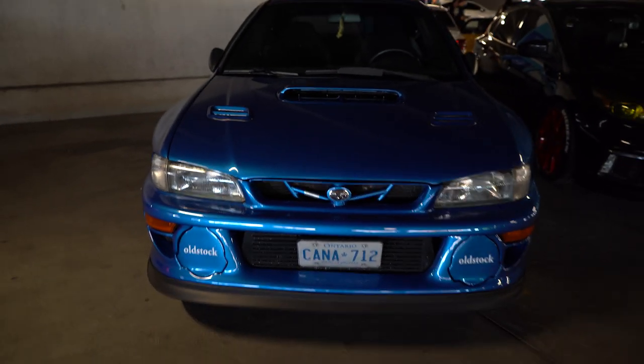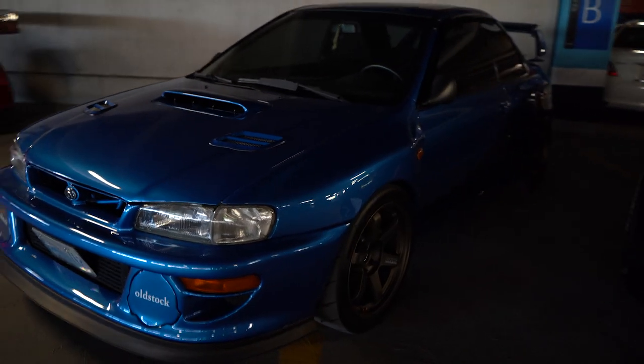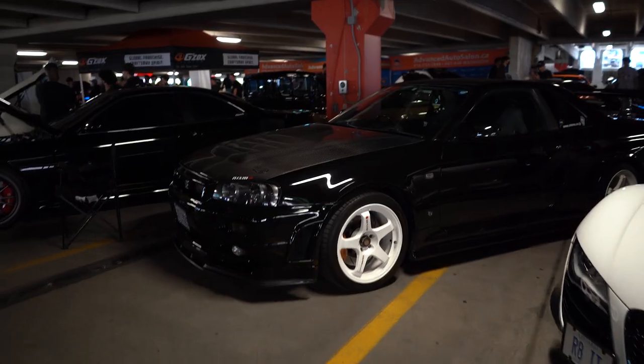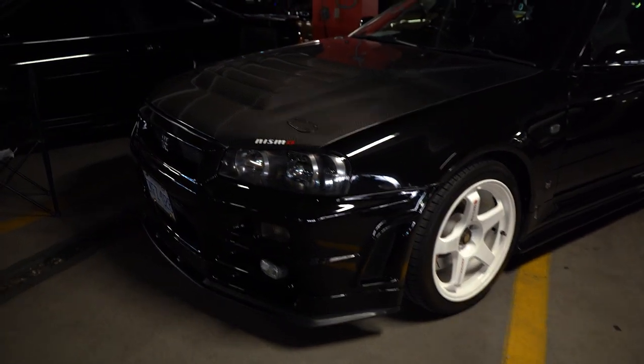What do you guys think down below? Some Subi love, you know? You gotta give some Subi some love since we have a Subaru on the channel. It's nothing like this, but we'll make it clean. I love this blue. This blue looks amazing. Does it get any more epic than this? JDM culture at its finest.